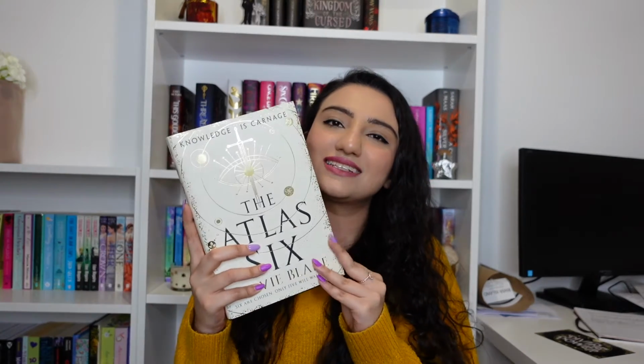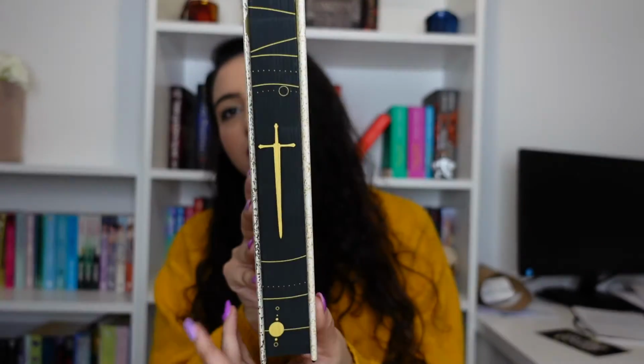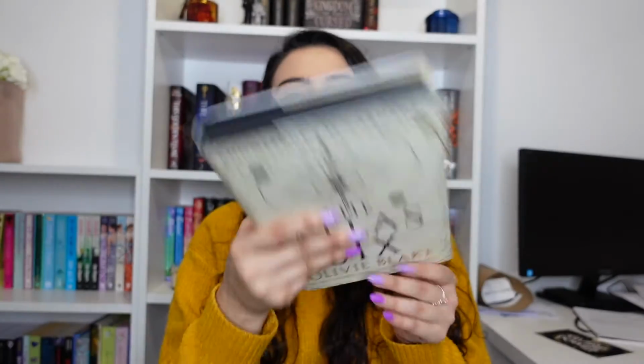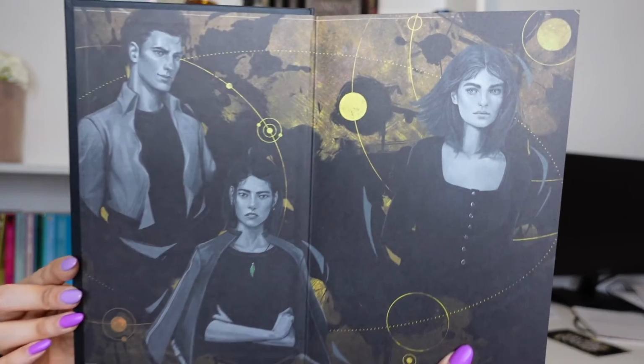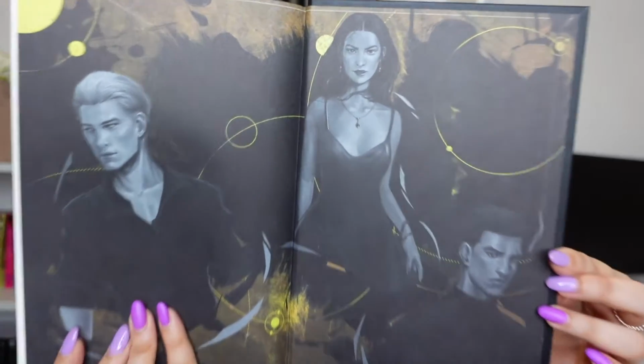Okay, so keeping in the theme of Fairy Loot boxes, we are going to do the first adult book-only book that I got. And that is the Atlas 6 by Olivia Blake. This Fairy Loot edition is, of course, absolutely gorgeous. Look at that. Beautiful stenciling. We've got black sprayed edges, and on the inside is the most beautiful artwork. Oh, it's honestly stunning. Cover, stunning, and the back is more artwork, which is, you guessed it, stunning.